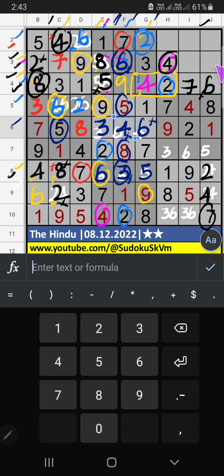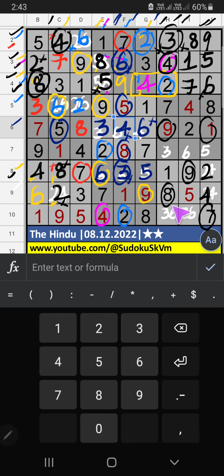3rd row, 2 numbers are remaining, 1 and 5. Column J, we have 1. So 1 can't come in the cell. 1 is confirmed here. Then 5 is here. 2nd row, 3 numbers are remaining: 3, 8, 9. Column H, we have 8 and 9. So 8 and 9 can't come in this cell. It will come in another 2 cells. Column I, we have 9. So 9 can't come in the cell. 9 is confirmed here. Then 8 is here. Then 3rd grid, only one number is remaining, 3. 3 is confirmed here. Column H, we have 3. So 3 can't come in the cell. 3 is confirmed here. Then 6 is here.